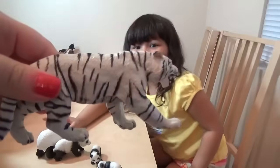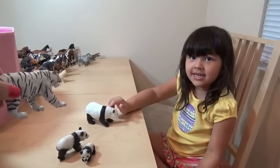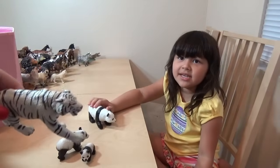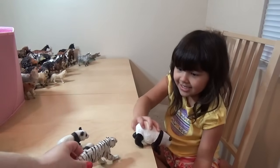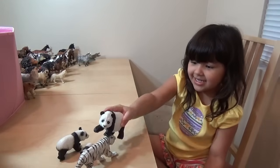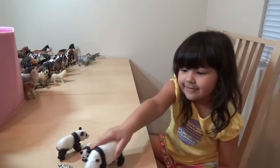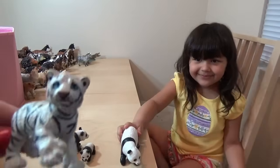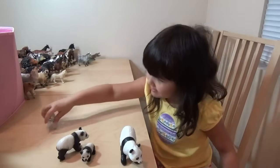Okay, and who is this? Mommy! Who's coming to the pandas? That's a Bengal tiger. Uh-oh, panda. Tiger is coming. She's going to eat the pandas. But their dad is protecting them. Dad is protecting. Okay, who is this? A baby cub. Baby cub tiger.